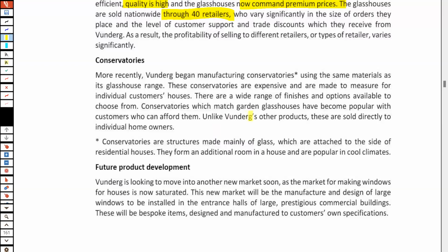Okay, then with respect to conservatories, it says more recently Wonder began manufacturing conservatories using the same materials as its glass house range.